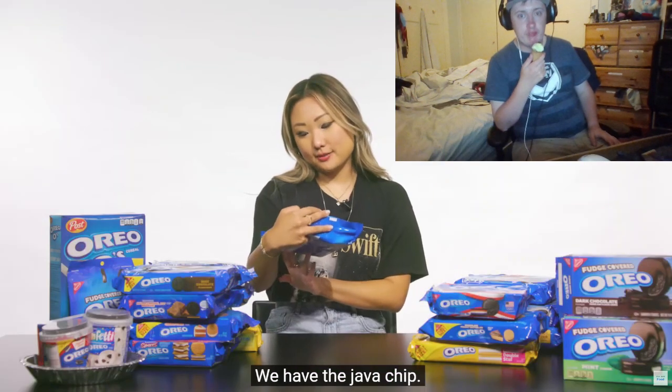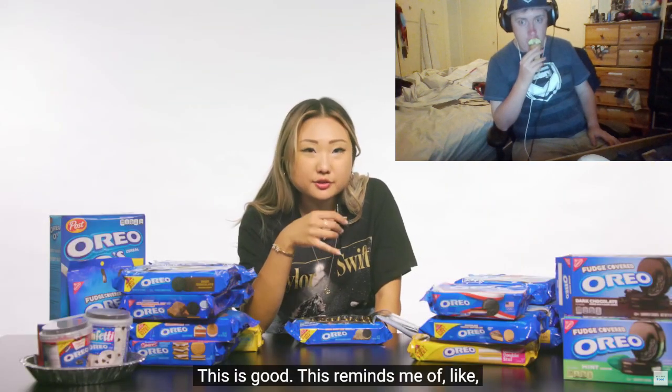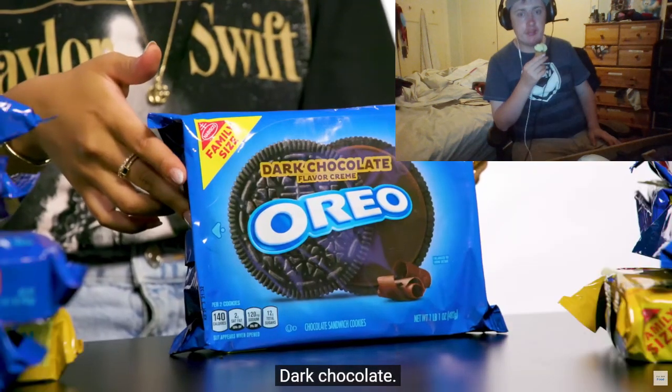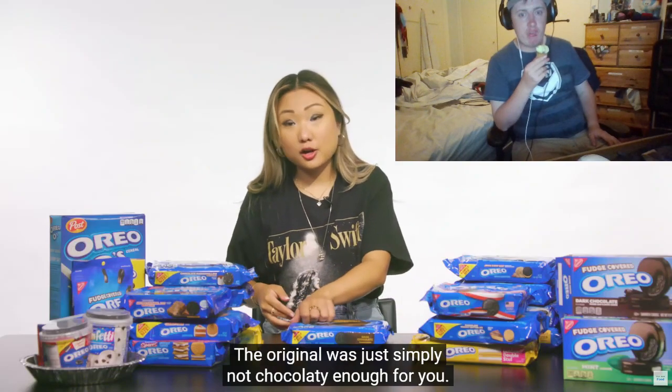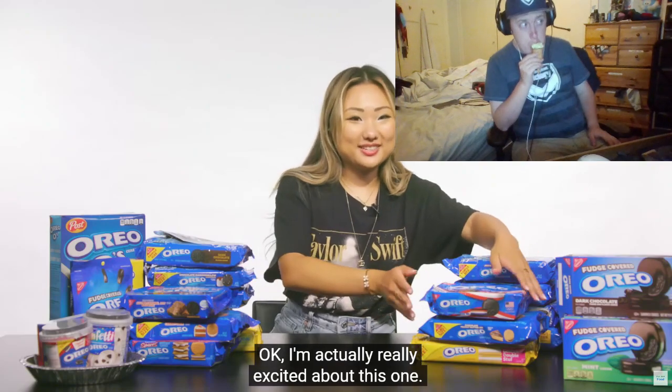We have the Java chip. Supposedly there'll be little chocolate chips. This is good. This reminds me of like a Starbucks Java chip frappuccino, honestly. Dark chocolate. The original is just simply not chocolatey enough for you. It matches the biscuit. Okay, I'm actually really excited about this one.